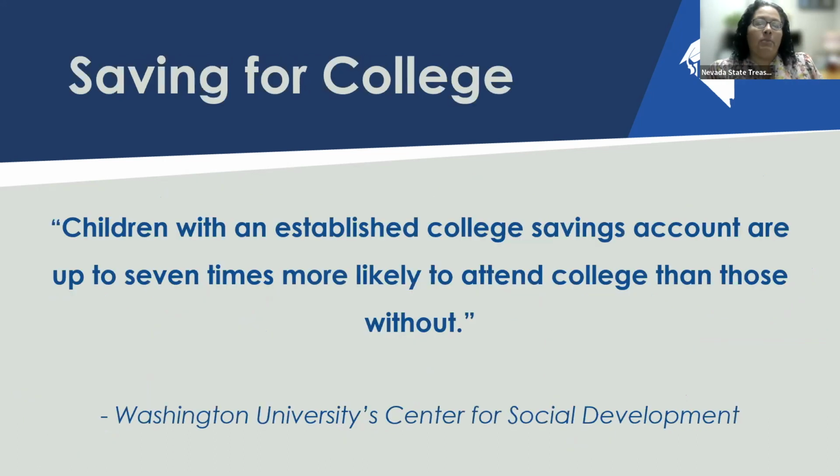So saving for college, I'm going to go over our college savings program first. This is a quote that we've used a lot. Children with an established college savings account are up to 7 times more likely to attend college than without. So part of the goal with some of our different programs is if they know you are saving for them for college, or they know that there's money for them for college, they're 7 times more likely to attend college, because I'm sure as parents, that's one of our main goals.